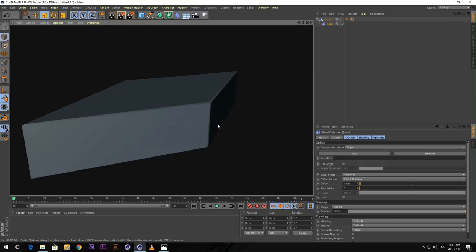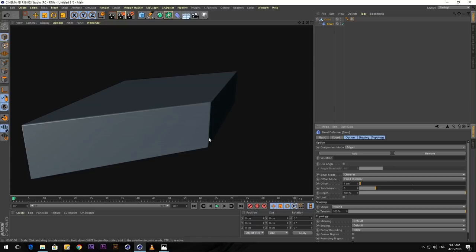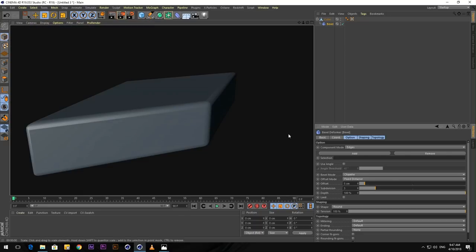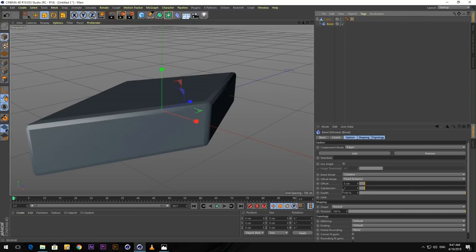Now, the edges are still not looking great, and that's in part because we have zero subdivisions, so it's only creating one plane between our creases there. So if I change this to 3, then hit render again, you'll notice that they're starting to soften out and look a lot better. And then, of course, we can change the offset and exaggerate this quite a bit if we wanted to. And then we could increase or decrease our subdivisions. And so that's a nice, quick, easy way to do some modeling inside of Cinema.